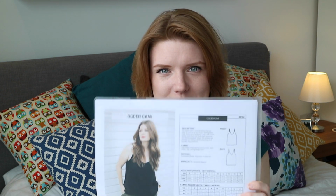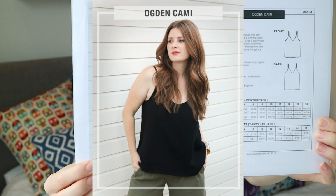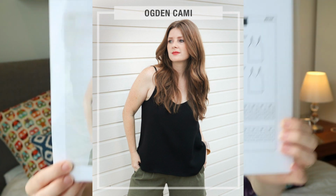So the first one is a pattern from True Bias, and I've wanted to make this pattern for so long. It's the Ogden Cami. I'll probably insert a picture rather than hold this up because I've got it in this sort of reflective wallet.